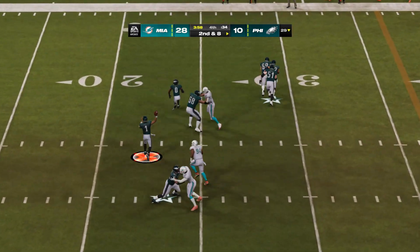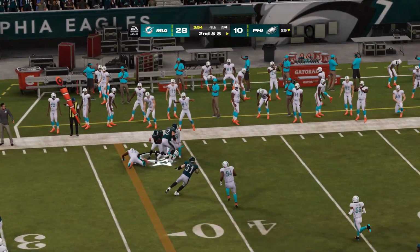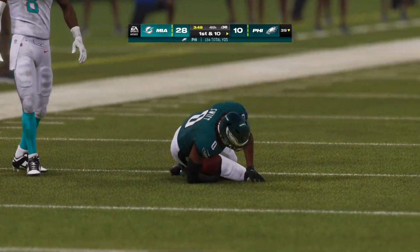Here's Hurts to throw. They'll try and set up the screen to Swift. And he gets this one just shy of the 40, down at the 39. 10 yards there and an Eagle first down.